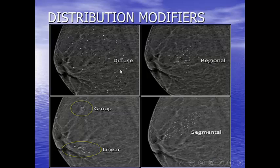This is the diffuse, scattered macro and microcalcification. They are rod shaped and some of them punctate, and this is typical of secretory type of calcification. These are the regional. They take a region but not segmental like that area. You know, when you take a segment of the breast, it comes from the nipple to the lobules, so this is segmental. And this is the regional type, and this is the grouped clustered microcalcifications, and this is the linear type of microcalcification.